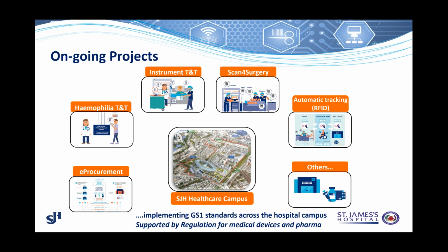In terms of the instrument track and trace, again, St James's has a lot of skills and capabilities there, and we use this on a regular basis in terms of tracking instruments in and out of theatre. Scan for Surgery, John will go through. An exciting one for us is also the automatic tracking, using RFID and tracking the precious samples and vulnerable patients. Again, this is something that we're investing in constantly, and will be developing our skill set and our ability to really leverage off the data that comes from being able to track the assets and the medical devices and what have you.